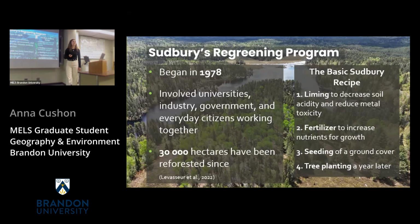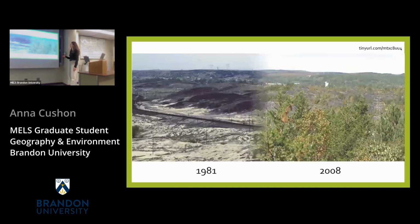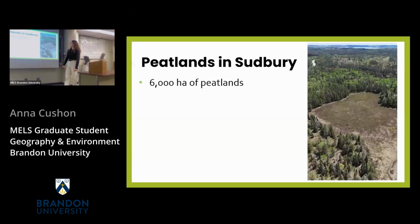And Sudbury has had great success in their regreening, and 30,000 hectares have been reforested since the 1970s, and that's about half of what still needs to be done. So I joke that Sudbury is still a moonscape, but it really has made tremendous bounds to regreen the area. And you can see here just a comparison of the landscape in the 1980s to 2008, just the tremendous difference. However, peatlands are still yet to be restored.